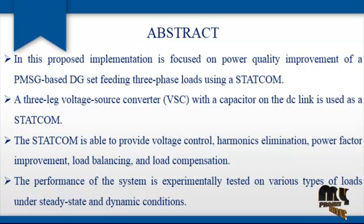A 3-leg voltage source converter with a capacitor on the DC link is used as a STATCOM. A pulse width modulation current controller is used for generation of gating pulses of the metal oxide semiconductor field effect transistors of the 3-leg voltage source converter of the STATCOM. The STATCOM is able to provide voltage control, harmonics elimination, power factor improvement, load balancing and load compensation.